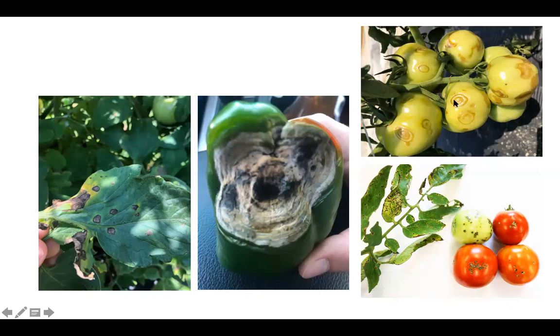This is tomato spotted wilt on tomato. This actually came from the northern part of the state, where we generally don't see a lot of tomato spotted wilt. But again, because of the mild winter, we're seeing more viruses in parts of the state where we usually don't see it.